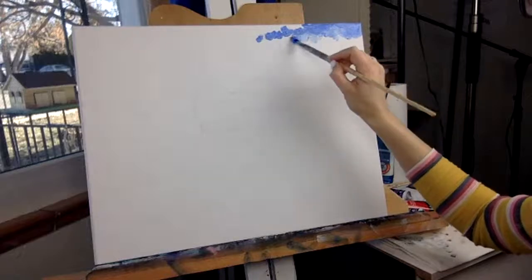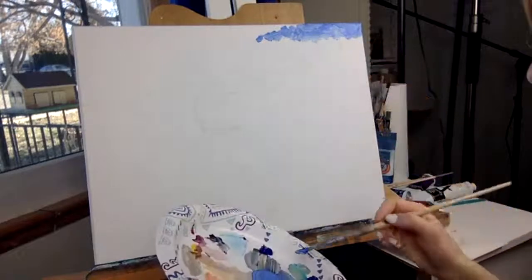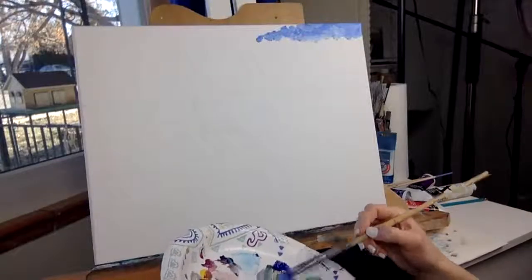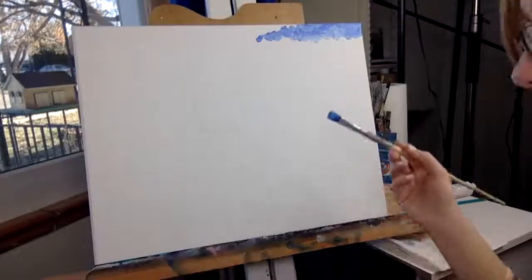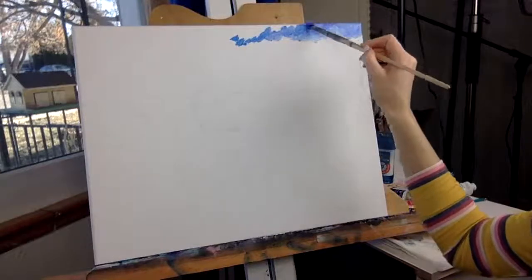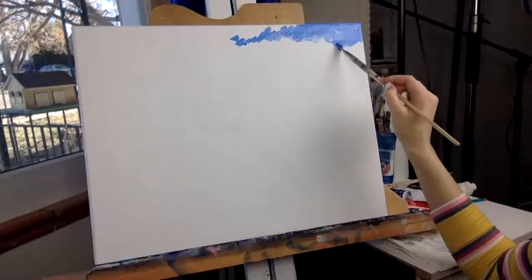I don't like what that fast or slow dry medium does to my paint. Ugh. It made it way too transparent. I didn't even add very much. Ugh. That's irritating. It's okay, I can do more layers. I can fix it later, but I want to work my way down here.